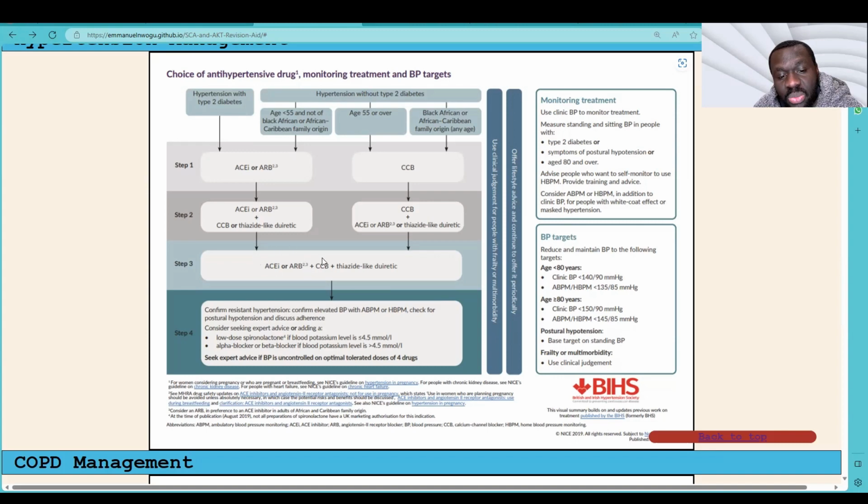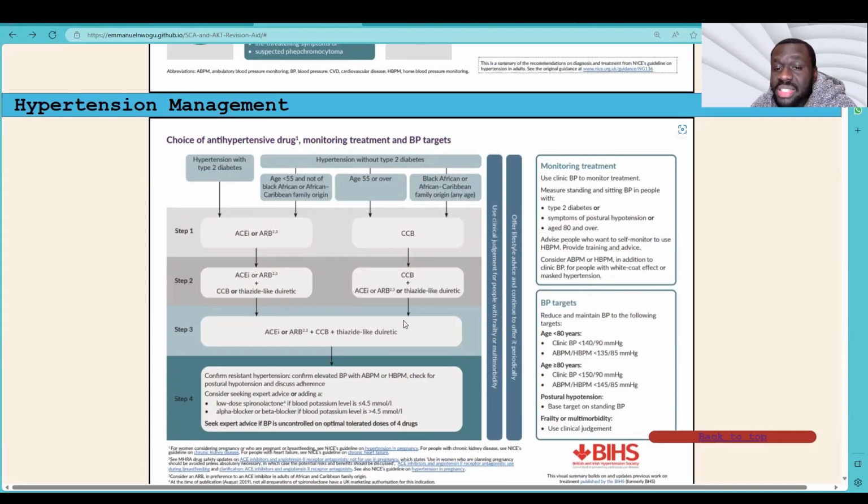The patient is already on three medications, so you're adding a fourth one. You can add an alpha blocker, beta blocker, or low dose spironolactone, 12.5 or 25 milligrams. If the patient is still uncontrolled despite being on four medications, then they need to be referred, very likely to a nephrologist or cardiologist. More likely a cardiologist, because if the person has CKD, then you're thinking nephrologist, obviously.